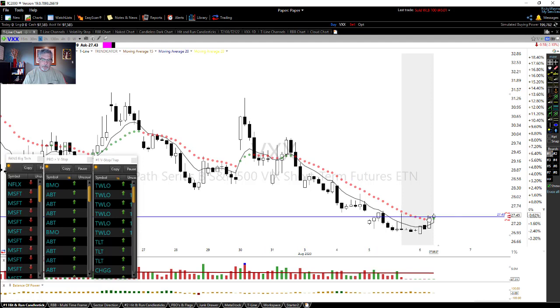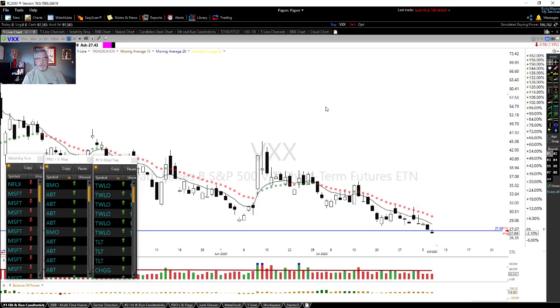The hourly chart is looking pretty fair, but again, I'm not going to get too excited till I see something on the daily chart. That's clearly a downtrend, and I trade from the daily chart, so I'll look at something there. Now, it's possible that at some point this morning I put on a VXX trade, just a short-term intraday trade. That's possible, but we'll see.